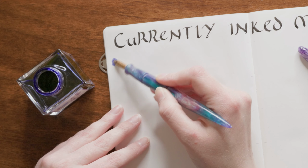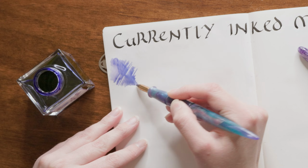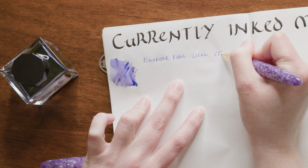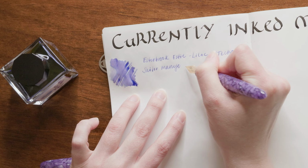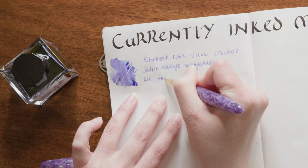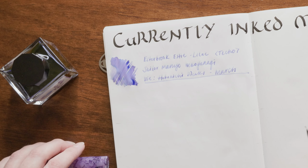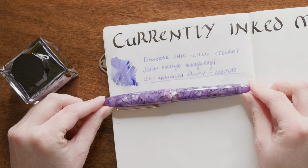In my Hobonichi weeks, I'm using my Esterbrook Estie Lilac with the Techo nib and Sailor Manyo Nekoyanagi. And I love this ink, it's one of my favorites. I was having a bit of difficulty at the beginning using this pen and ink just because I hadn't completely cleaned the pen out. I tried so hard to get it clean, and it still had traces of Robert Oster Fire and Ice in it. And so every time I would start writing, a little bit of blue came out.